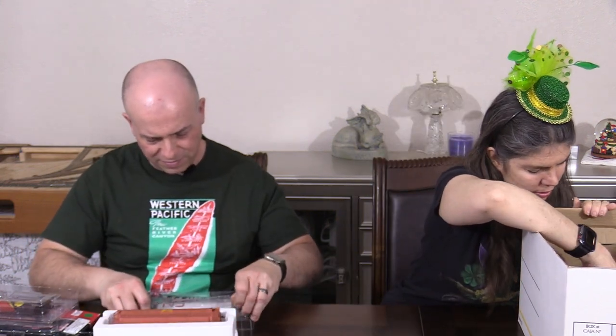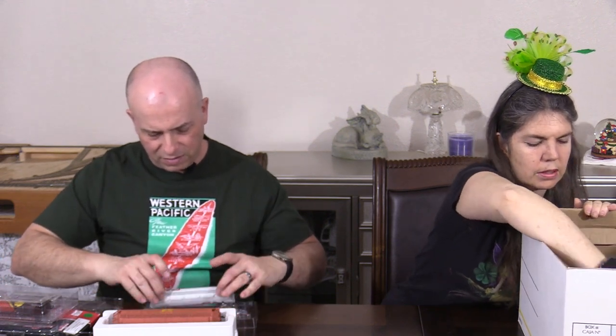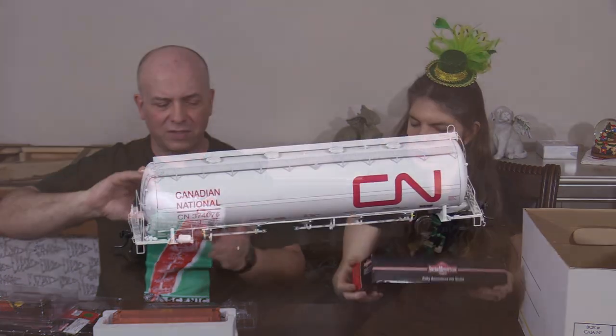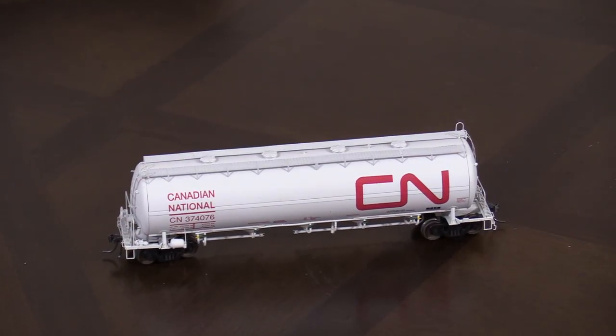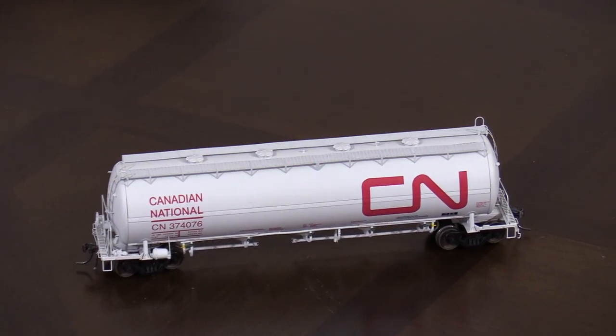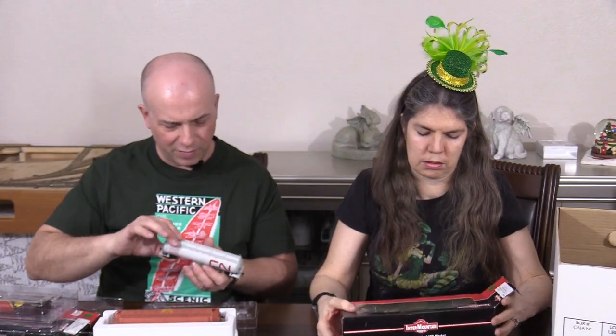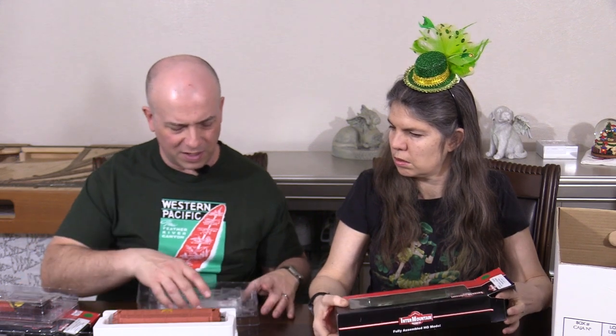Okay, here's another one of these hoppers. It's kind of the same kind as the British Columbia one we saw a little while ago, but this one is Canadian National. Yeah, this is like the Canadian box, partly anyway. I do have quite a few of those Canadian cars. I don't think they're all in this one box, but no, there's definitely not 25 in this box.